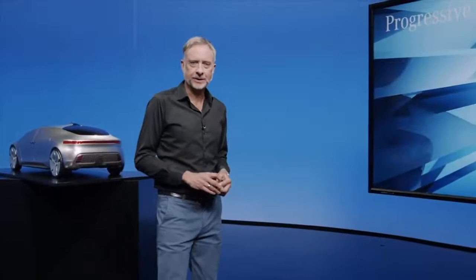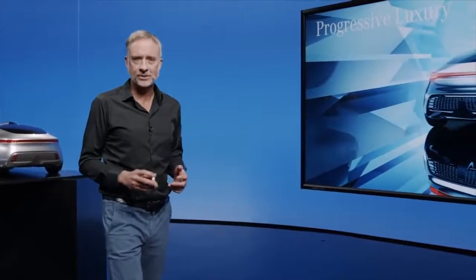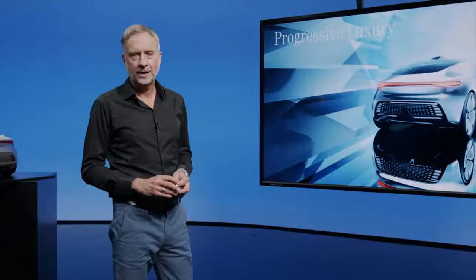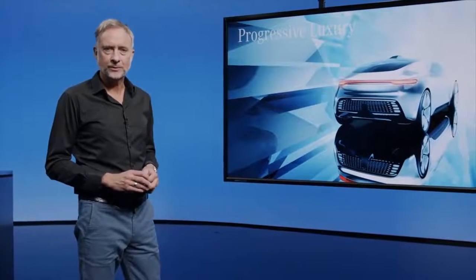So together with our colleagues from interior design, interface, UX, all the engineers and the designers in the IDCs, we created a totally new holistic vision of a future EV luxury limousine. And that was the beginning of something that we call today progressive luxury. And now I hand over to Robert Lesnick, who will lead you through the further process.